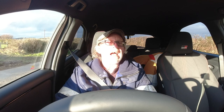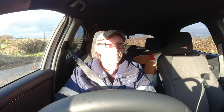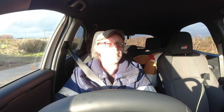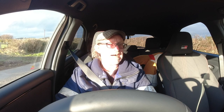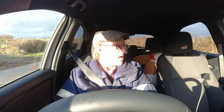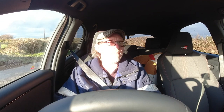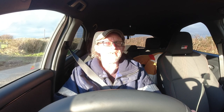So we'll touch on now the XL. I like the XL trim level. There's one thing I don't like about the XL trim level. When I ordered my GR Sport, the XL trim level was only available in a cream interior. So you've got a very, very light coloured roof lining. You've got light coloured seats. It's not something I personally like. I like black interiors. That's a personal preference.